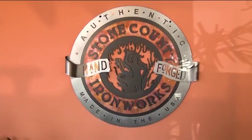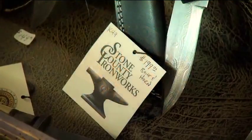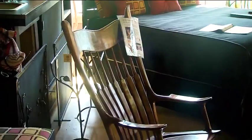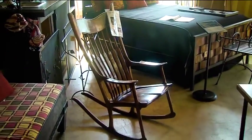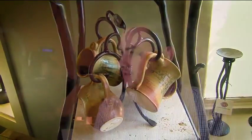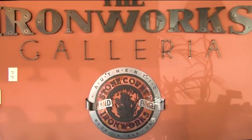When did this start? Stone County Ironworks is about 35 years old, and it was started back in the late 70s here in Stone County by a gentleman that actually learned blacksmithing at the Folk Center. If you haven't been to the Folk Center, they have a craft village, a lot of different booths and setups there where people will do leatherworking and wood carving and pottery. And David learned blacksmithing there and started making a few things and eventually started going to some trade shows, and it just blew up and eventually became Stone County Ironworks.